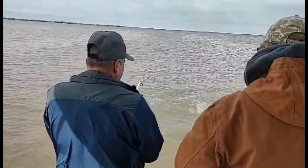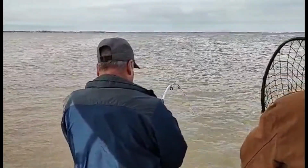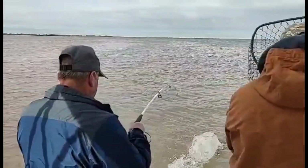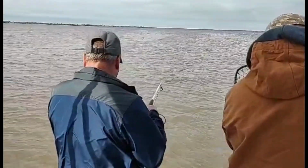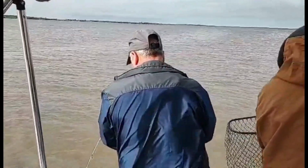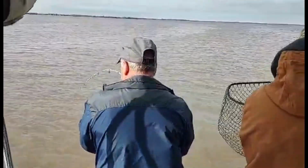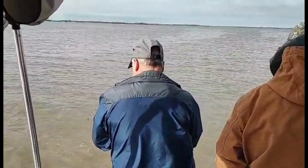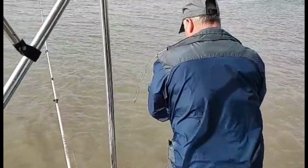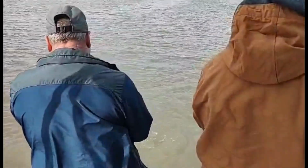Out here on a weekday today. This is nice. You look around, you don't even see another boat. It's not that way on the weekends, though. It made a big splash. How big this fish is yet, but it made a heck of a splash.